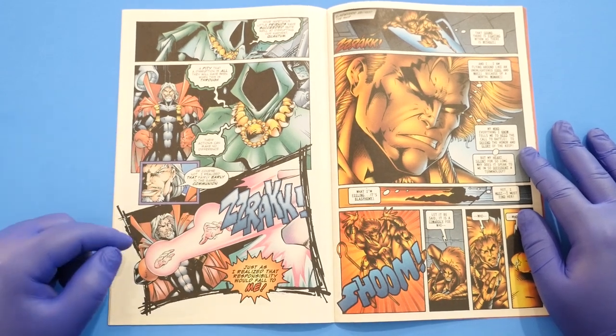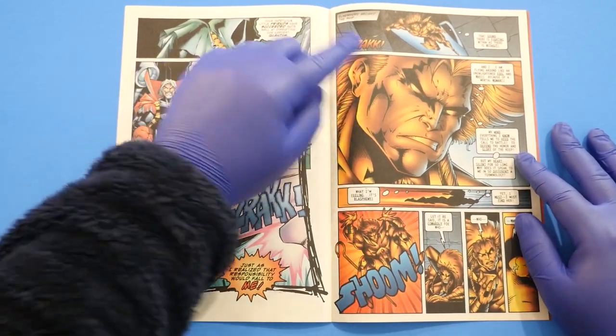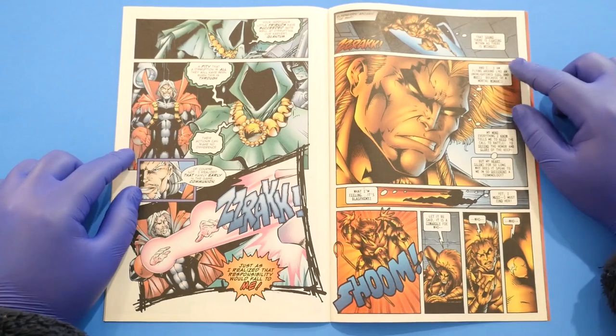What? Quantum's turning good, but he's a villain. Oh, what a guy, what a guy. Elsewhere, aboard the ship, that sound.